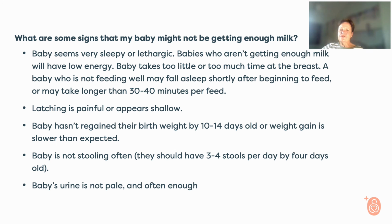A baby who's not feeding well because he's not been attached well might fall asleep shortly after the beginning of the feed, or he might even suck much longer in trying to get milk out of the breast. He might feed for 30 to 40 minutes per feed and he's not getting enough milk. This is where it comes in very importantly that the mother should know when the baby is swallowing or not, whether he's getting enough milk or not. Latching is painful and it appears shallow. It's not a deep attachment.